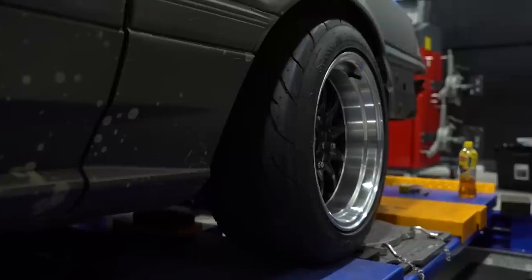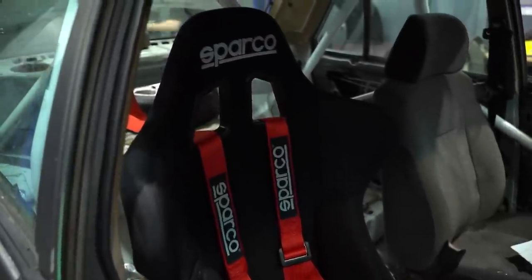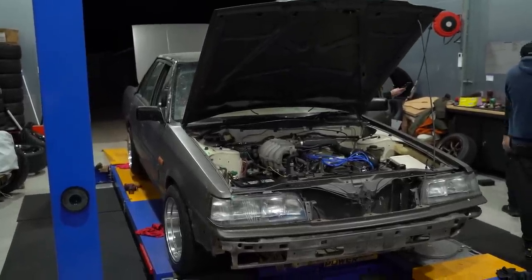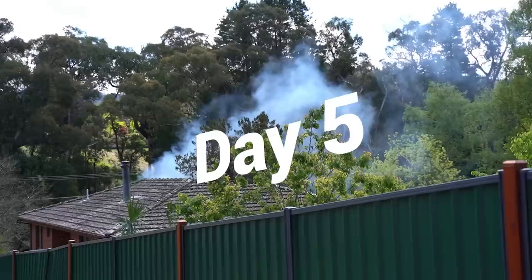Day 4 was a wrap. Another big one. Tomorrow after we do the last bits, we will be taking it for its first proper test drive since I purchased it. Fingers crossed.